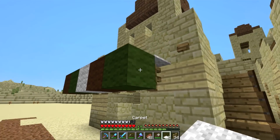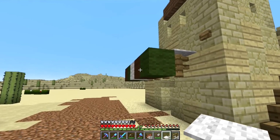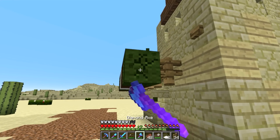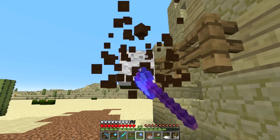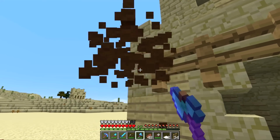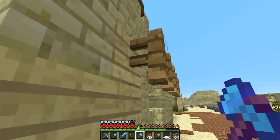No, that's not going to be good. That will not be good, but would... No, I was going to try something else. I was going to try to put those rugs or the carpets right here, but that's not going to be good either.